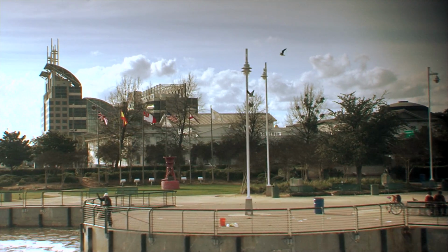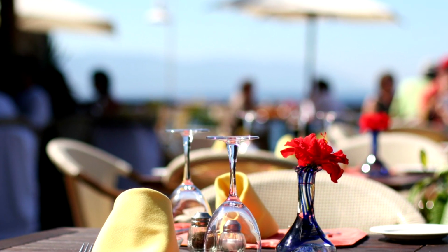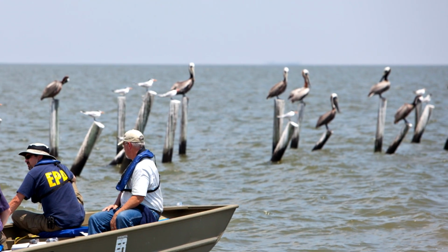We'll stop in Mobile adjacent to the convention center for 4 days and give people an opportunity to enjoy some southern hospitality and explore places such as Dauphin Island and its resort.